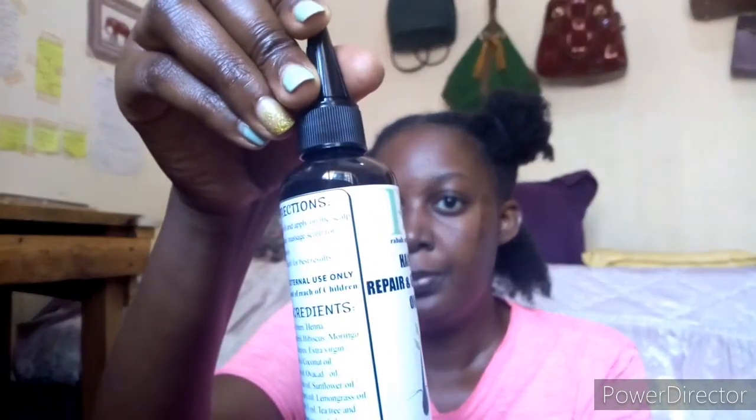After applying that, what I do is I apply my hair growth oil. This is an 18-in-1 hair growth oil. Let me just read for you the ingredients. It has amla powder, neem powder, henna powder, fenugreek, hibiscus, moringa, curry leaves, extra virgin olive oil, coconut oil, castor oil, black castor oil, avocado oil, aloe vera oil, sunflower oil, rosemary oil, lemongrass oil, vitamin E oil, tea tree oil, and lavender essential oil.